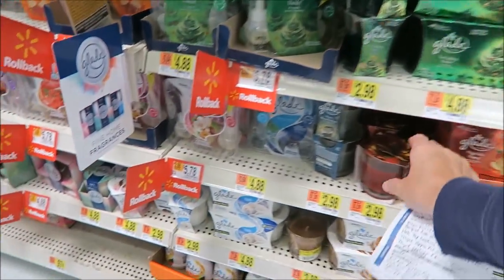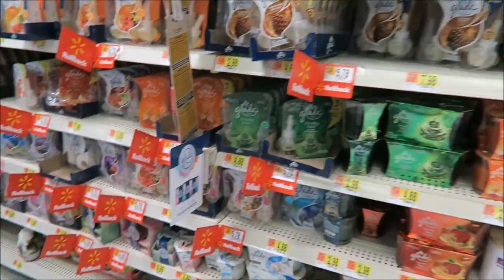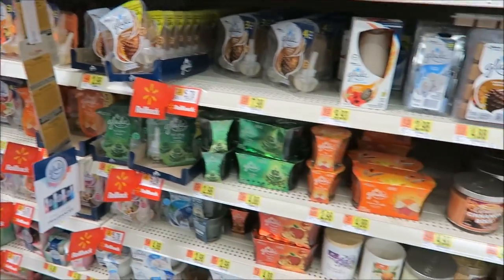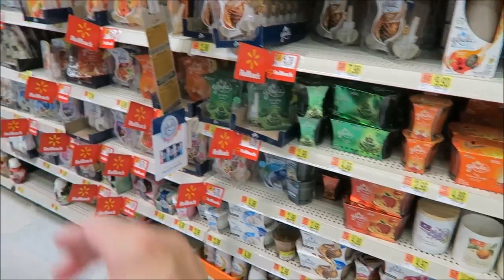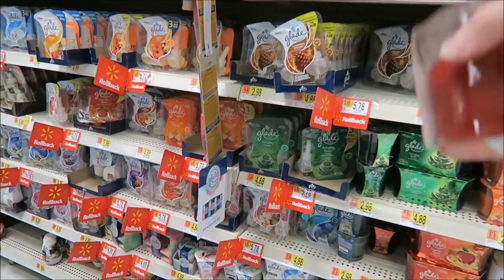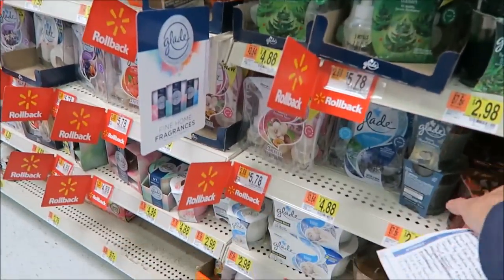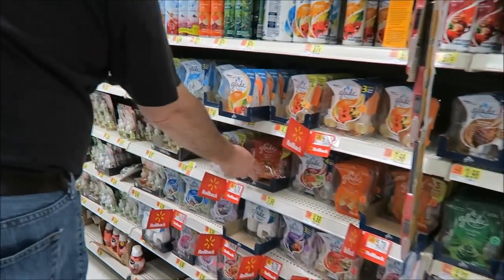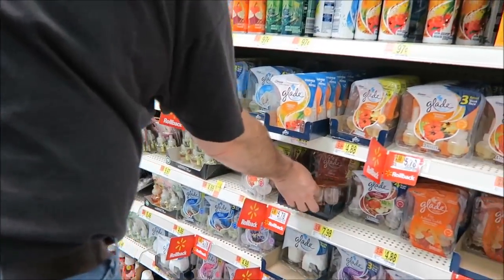I love that autumn one. That autumn one. Ooh, that smells good too. They would love that in your office, if you could get that scent for your office. What is that? Pumpkin. It's the cider. Cozy cider sipping. Yeah. But you don't have a Glade thing, do you?